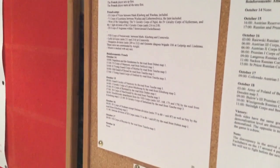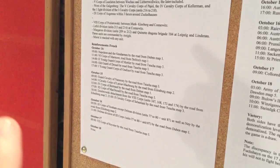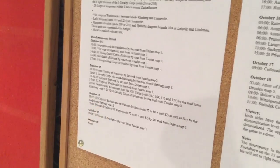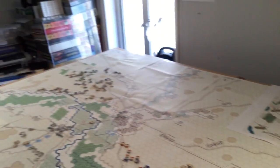There's no more reinforcements due in, well, not till later on. So we look at here, the 16th. They've all come in. That's the French. There's a few more bits and pieces coming in. There's another Russian corps coming in at 3 o'clock from the hull map, which is all the way over there.